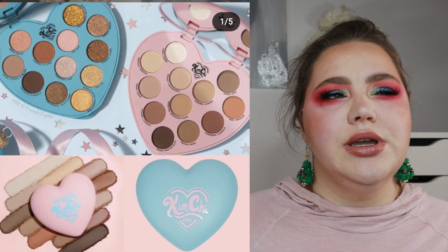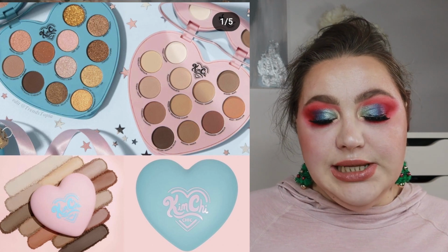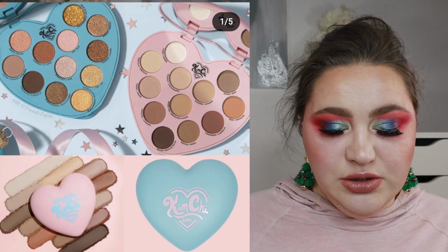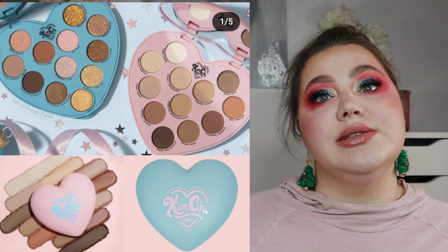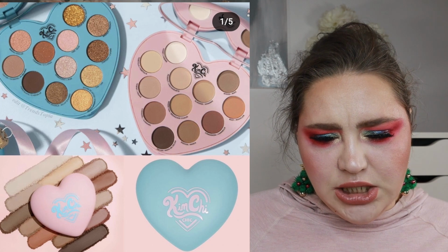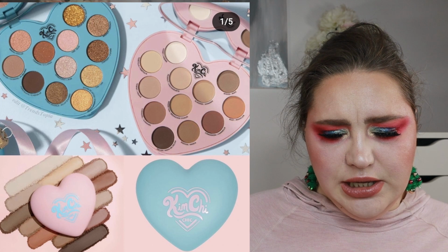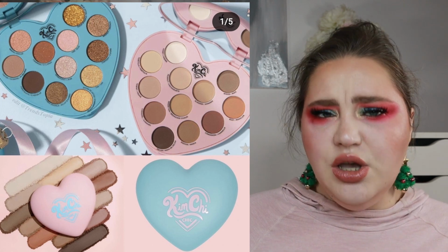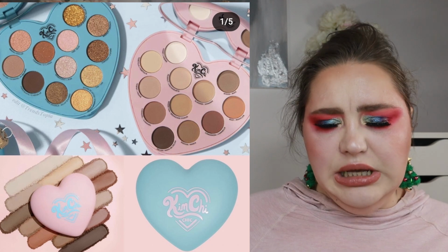Makeup releases I am not super excited about are the new palettes from Kimchi Chic Beauty. Every time, guys, I'm so sorry about that. There are 2 heart-shaped palettes. One is the Partners in Crime, which is the blue one, and then there's the Lifetime Partner, which is the pink one. I think the pink one is an all matte palette, if I'm not mistaken, and the other one is a mix, leaning more towards shimmer, if I'm not mistaken.